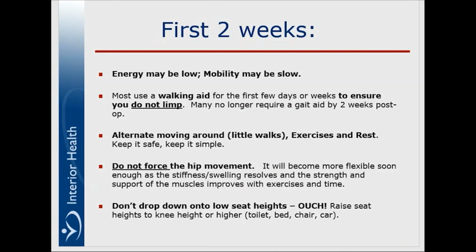But they are progressing quite quickly, and there are a lot of people that no longer require these gait aids for short level distances as early as a week or two post-op. So you might be coming in to get your staples out, walking still mindfully, but maybe not needing crutches or a walker at that point.